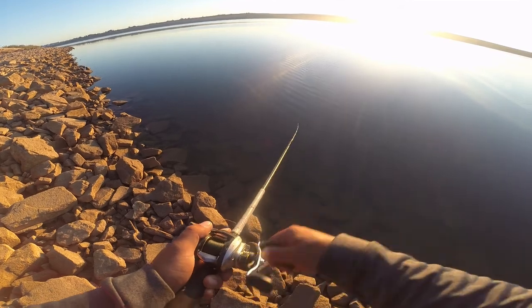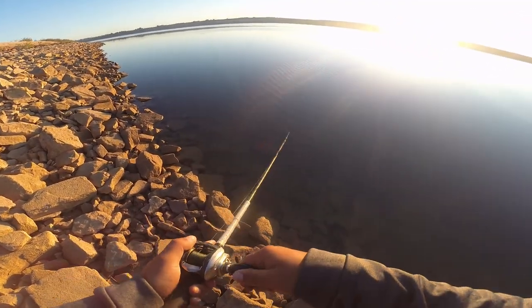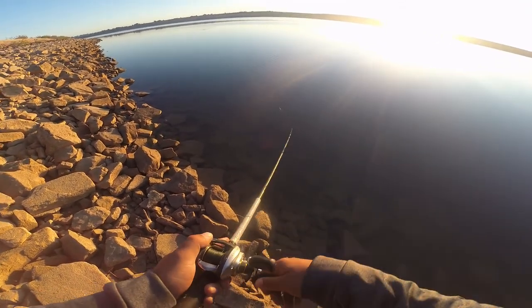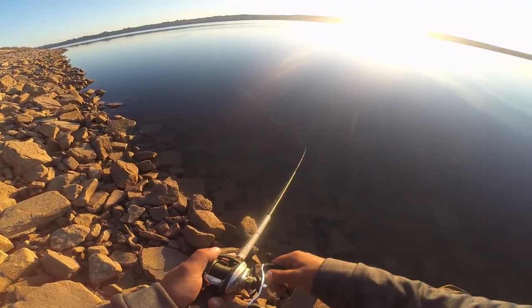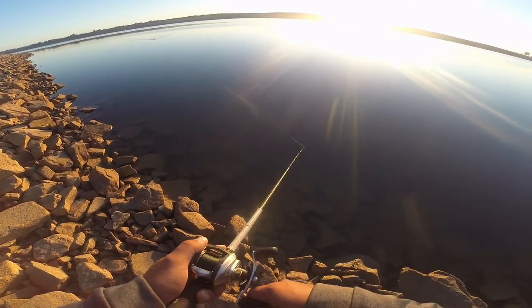Don't do it, bird. Don't do it. Oh, that bird about just went for a top water. Jeez. That could have been bad. I saw him square up with it. He was like, that looks like food. I was like, not for you. It's for the swimming ones. It's not for the flying ones.